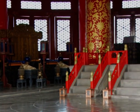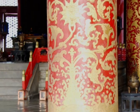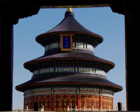The interior colours may seem lurid. This is because the tower burnt down when it was struck by lightning and was meticulously replaced in 1889. Remarkably, the whole structure is built without the use of a single nail.